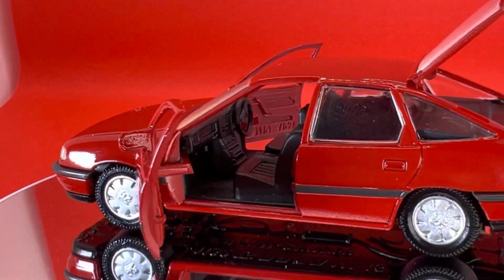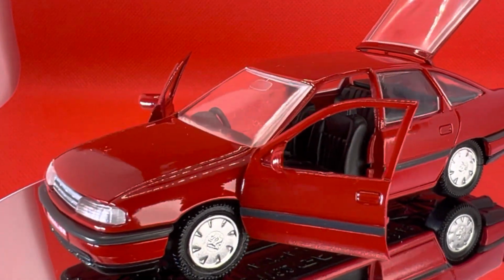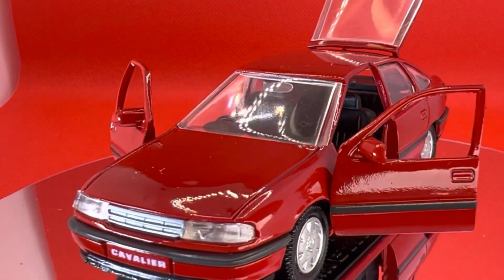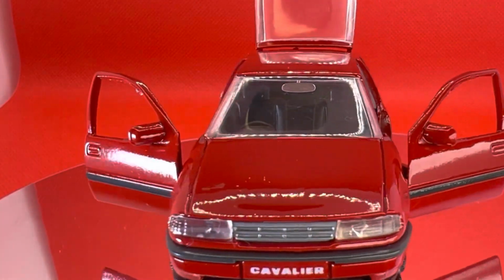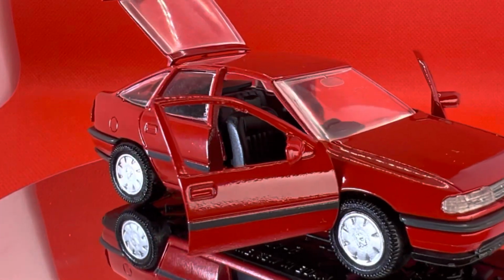Yeah, I don't know. I just think that they were so ahead of their time when they came out. When I had mine, it was just ahead of its time. And I absolutely loved it. And I miss it all the time.